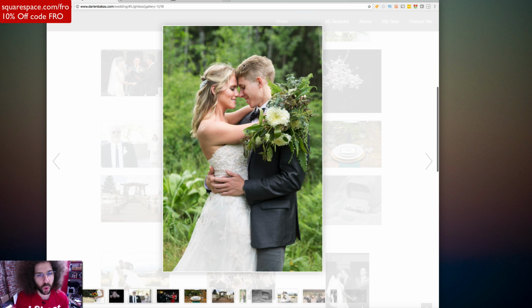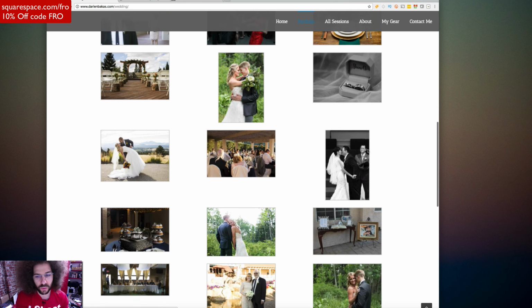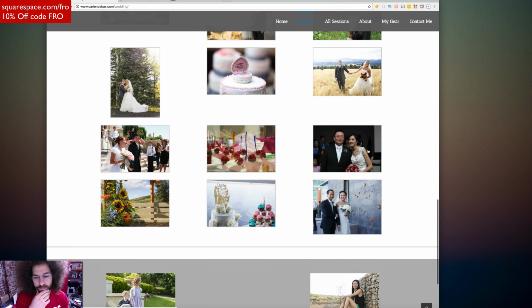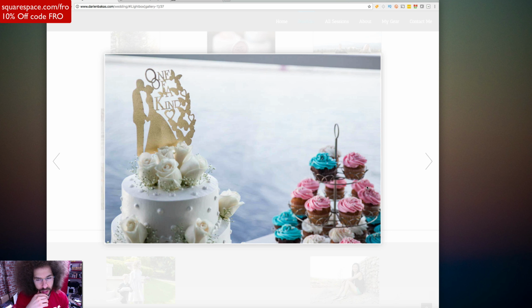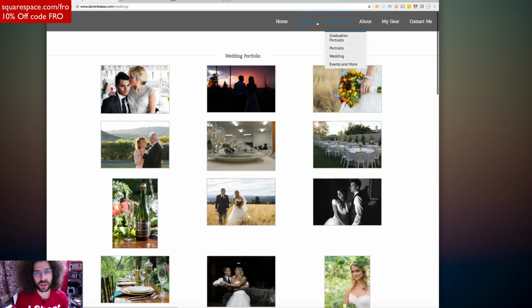I would lead with more stuff along these lines and less about the place settings. Yes, they work, but I would make more of this the focus of what you're looking to do. Yeah. Ooh, cupcakes. I like cupcakes. I definitely like cupcakes. Anyway, so that's what I have to say about that. That basically is the critique of this person's website. I hope it helped you out a lot.